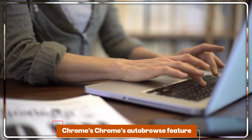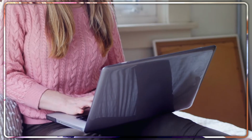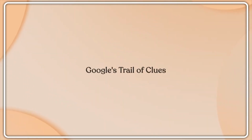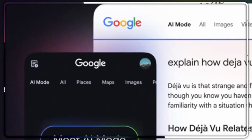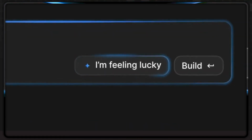This isn't theoretical. Chrome's Autobrowse feature already does a primitive version. It navigates websites, fills forms, completes purchases. That's powered by Gemini 3. Gemini 4 is that capability multiplied by 10. The difference between GPT 5.5 and Gemini 4 isn't intelligence, it's execution. GPT gives you the answer. Gemini handles the task. Completely different product category.